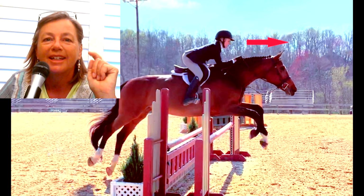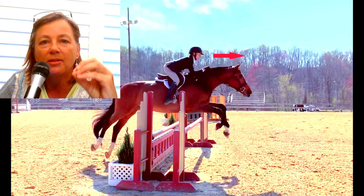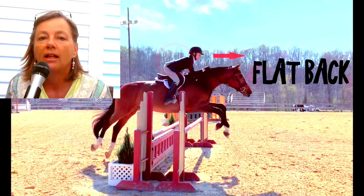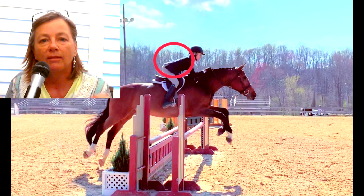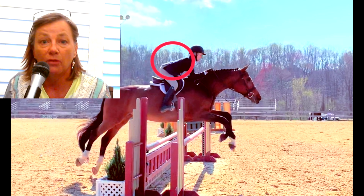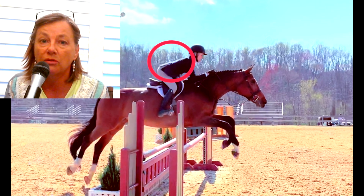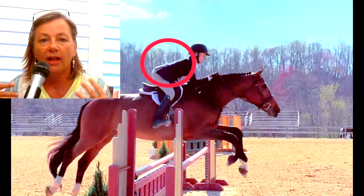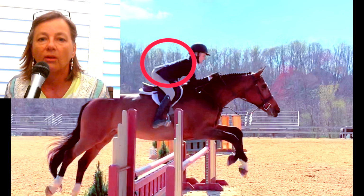Also, keeping your eyes up and your head up helps to keep your back flat, and that influences the overall feeling, the overall professionalism of your position. If you have rounded shoulders, that doesn't look very good. Keep your shoulders back and your back flat, and to do that, keep your head up.